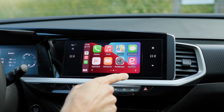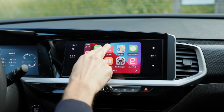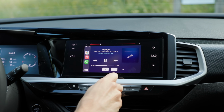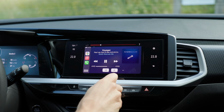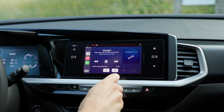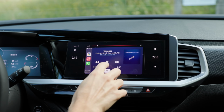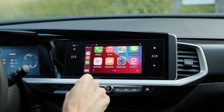Apple CarPlay mode, here infotainment system. Then you have big bezels left and right, and sound system. Oh, it's a great song by Paul van Dyk, by the way. Not that crystal clear, kind of a little bit too low frequency heavy, I think, from the sound system.